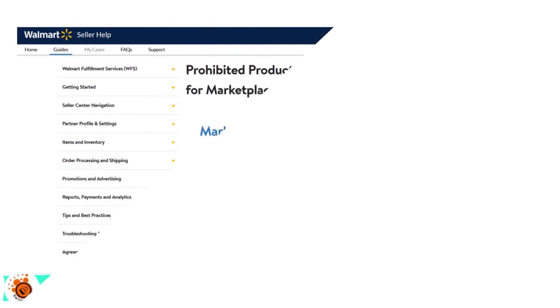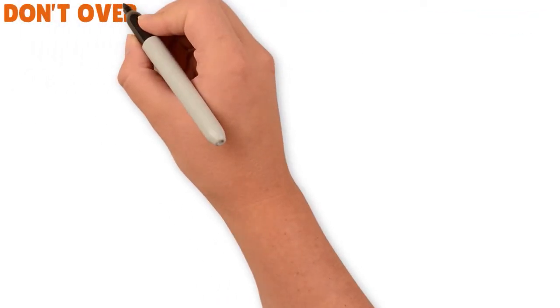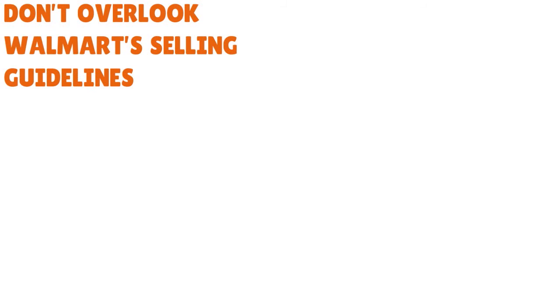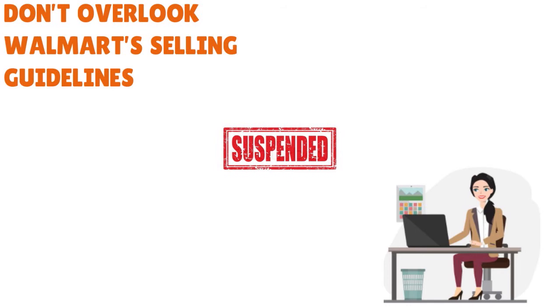So you can see on the screen, I'm showing you right now where you can read more about the Walmart policies in terms of products. So long story short here, folks, don't overlook Walmart's selling guidelines. Sellers are expected to adhere to the rules and policies that the marketplace has set. So you want to be sure to read the marketplace seller agreement and the prohibited products policy thoroughly, because guess what? If you ever violate this, you may have your seller account suspended, and you don't want that.